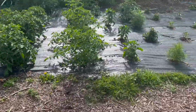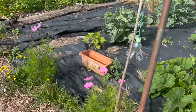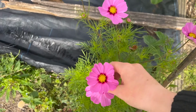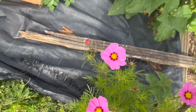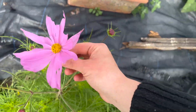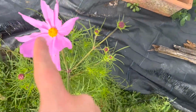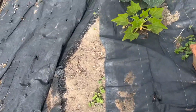They're looking really good. Some of my flowers are coming out. Look at these, I love these. These are cosmos, aren't they? Look how pretty those are. They're just gorgeous. This one looks a little bit different though, doesn't it? I think they're trying to eat this. But I like those ones. What do you think? I way prefer those ones. They're really pretty.